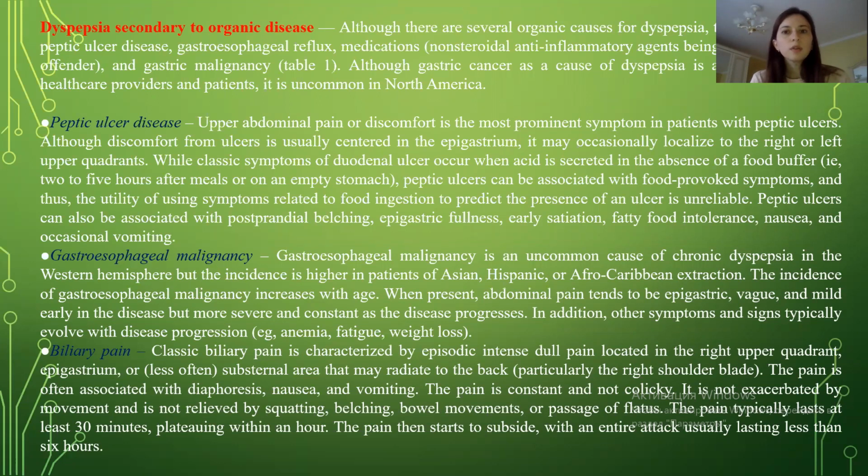Although there are several organic causes for dyspepsia, the main causes are peptic ulcer disease, gastroesophageal reflux, medications, and gastric malignancy. Although gastric cancer as a cause of dyspepsia is a concern for both healthcare providers and patients, it is uncommon in North America.